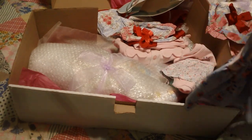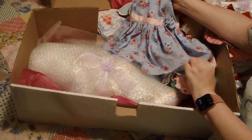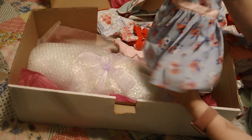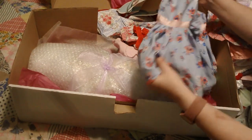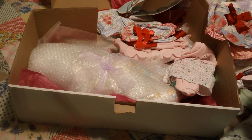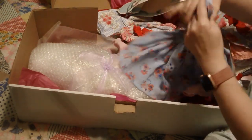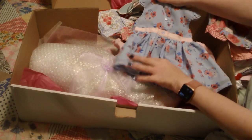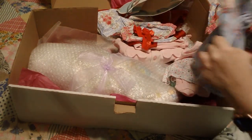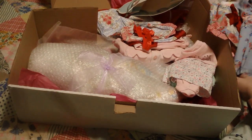Oh my. Oh, what a beautiful dress. Oh, what a gorgeous dress. Oh, this feels like silk. I kid you not. I don't think it's real silk, but this feels so silky and so soft. I wish you guys could feel this. And it is so pretty. Oh my gosh, this is beautiful. It's got the buttons. Oh, just gorgeous. Absolutely gorgeous.